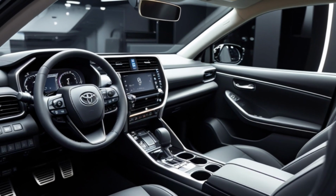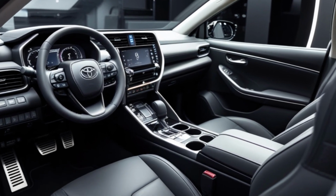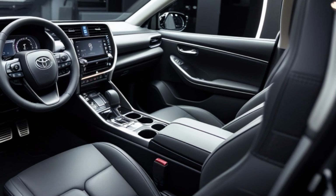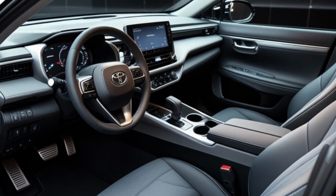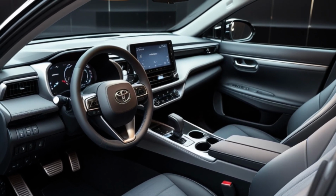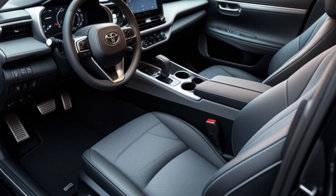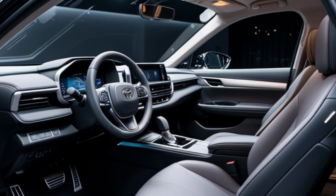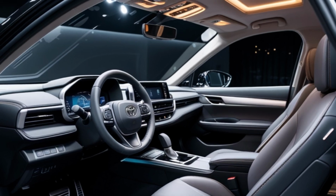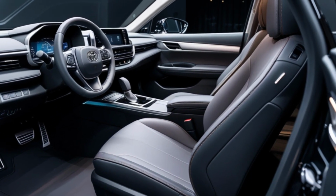Now, stepping inside, the focus is on space and usability. Calya is still a 7-seater, which is impressive for a vehicle this compact. The cabin design is minimalist, but well thought out. You get a dual-tone dashboard, power windows, adjustable headrests in the second row, and a surprisingly roomy third row for kids or occasional passengers.